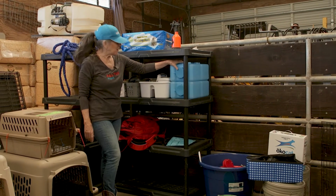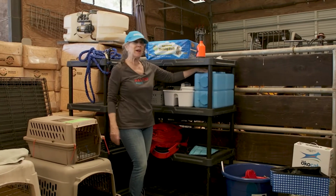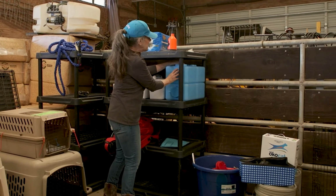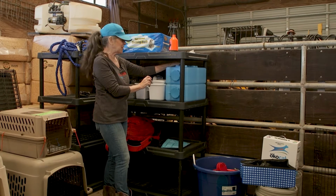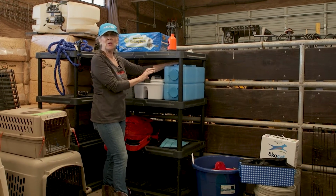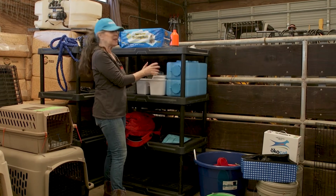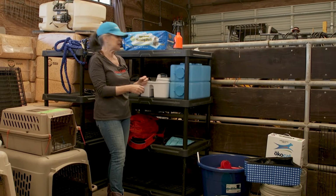This is water. Right here we have 6 gallons of water, and we have more kind of back behind where I'm standing. These can be poured directly from this opening. We also have spigots that attach to them. So if we're going into a red flag, we're going to bring a few more of these down here. This not only gives us water for our animals, it gives us good drinking water storage for ourselves.